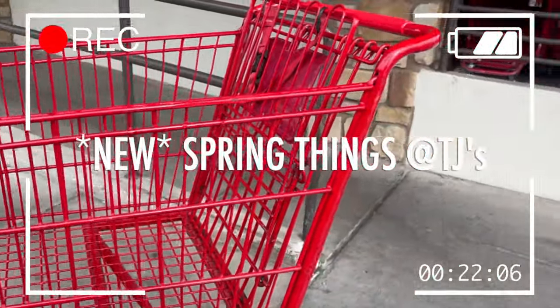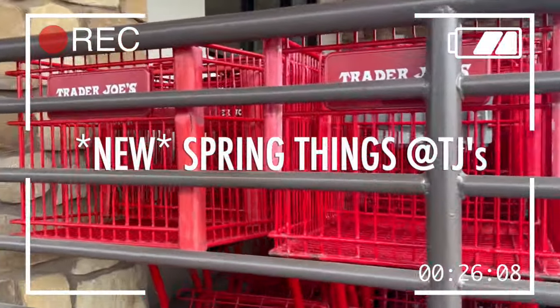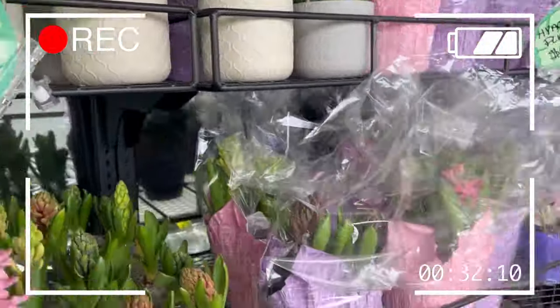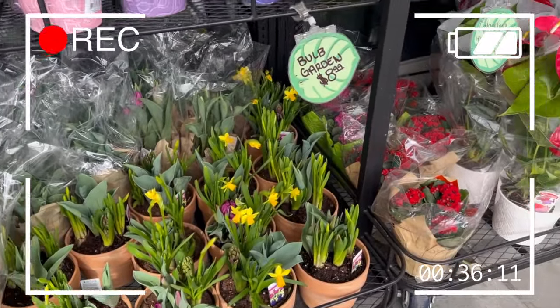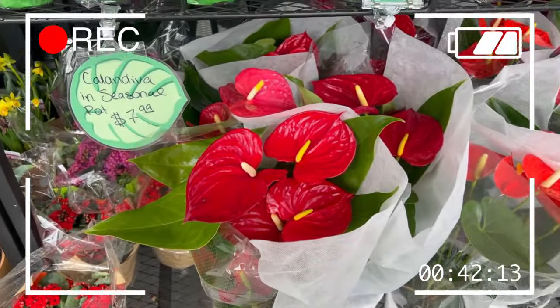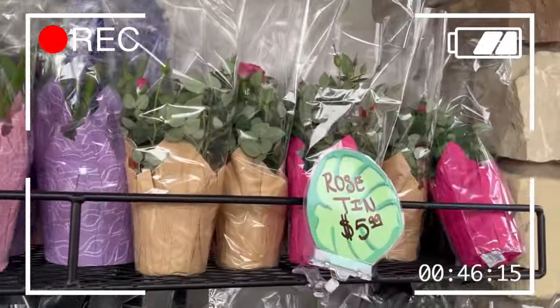They do have a lot of tried and true staples, but when it's spring, especially outside by the carts over here, you'll see a lot of different spring bulbs and potted plants. In addition to all the beautiful flowers, they have a lot of outdoor plants, daffodils. These are really beautiful too. Oh my gosh, they look like plastic, but they're real flowers. Just a lot of really beautiful potted plants, and rose tins and all that. So I love spring for that.